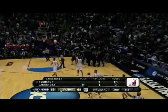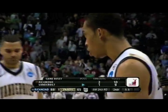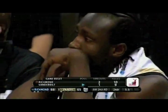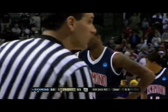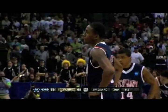And as good as Darius Garrett has played today, he has been brilliant, he's not a good free throw shooter. For the season, this will be his 50th time to the line, and he hits 51%. And this will be his first attempt today. And both teams have to know that. We'll be prepared. And it's a 1-and-1.